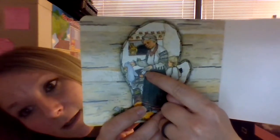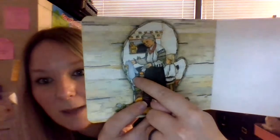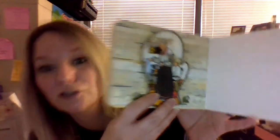Look. There's one mitten that fits his hand. And there's the mitten that all the animals were in. What happened to it? It's big. You're right. It got stretched out because of all the animals. And the grandma's not sure how it got stretched out. But we know that all the animals got in and made it big, big, big until they all flew out.